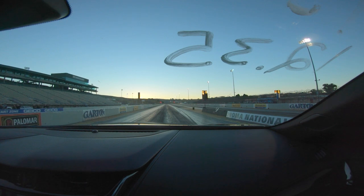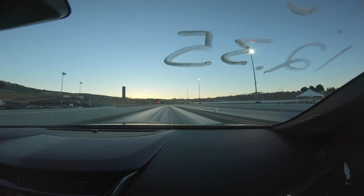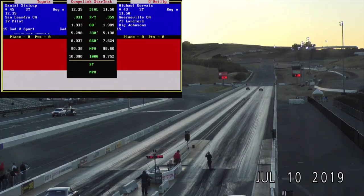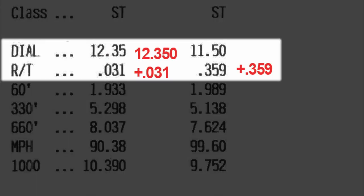I dialed in 12.35, and at the launch, my reaction time was pretty good at 0.031. Now earlier I said the reaction time doesn't matter except in competition, and we are now competing. This reaction time will be added to my total time. Even if I run my dial-in, the additional time of my reaction goes against me when comparing my run to the other driver. So it pays to have a low reaction time.